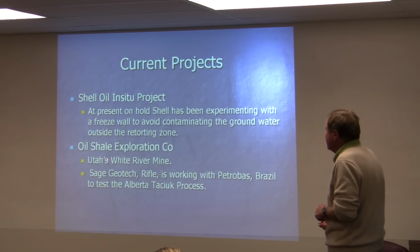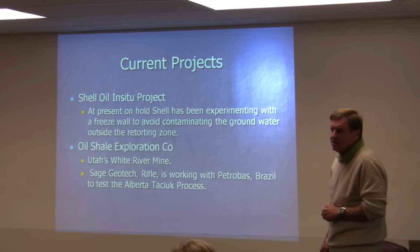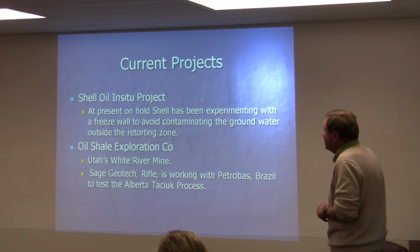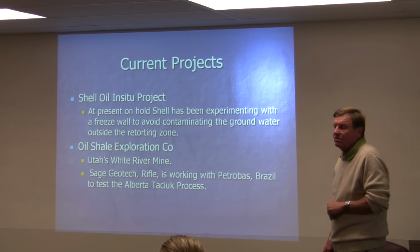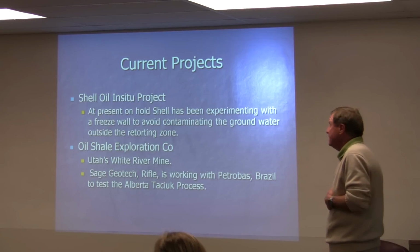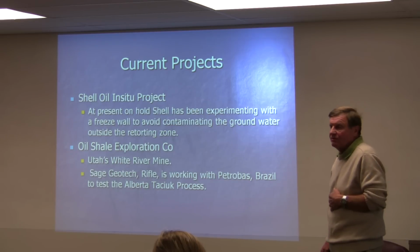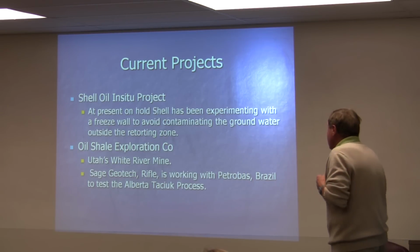The Oil Shale Exploration Company is another project that was going, that's just recently been bought over by Estonia, the country of Estonia. They've moved into Utah, and they're going to run above ground retorts out on, I think it's the old Utah B site, and they hope to get a process going up there producing 57,000 barrels a day of shale oil.